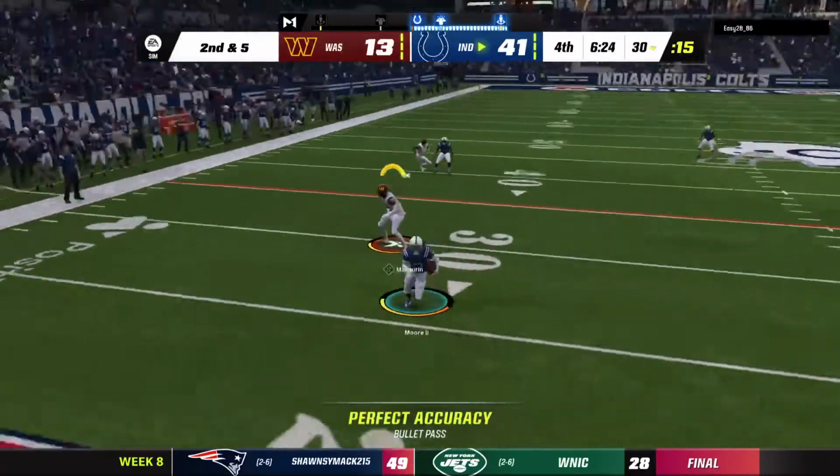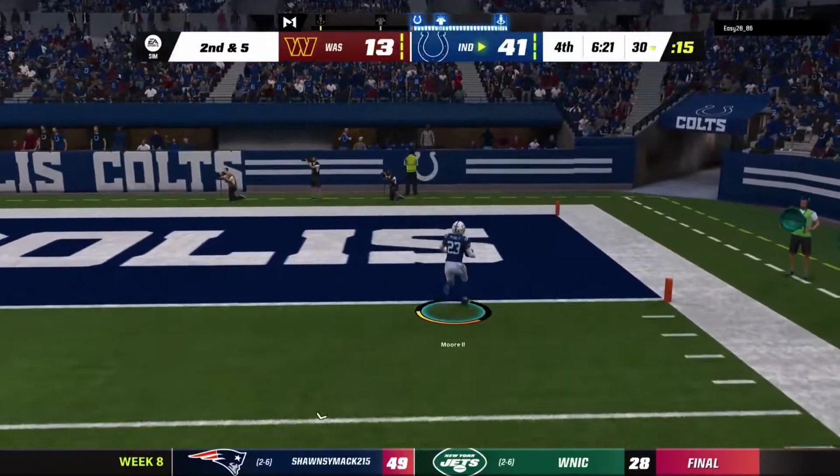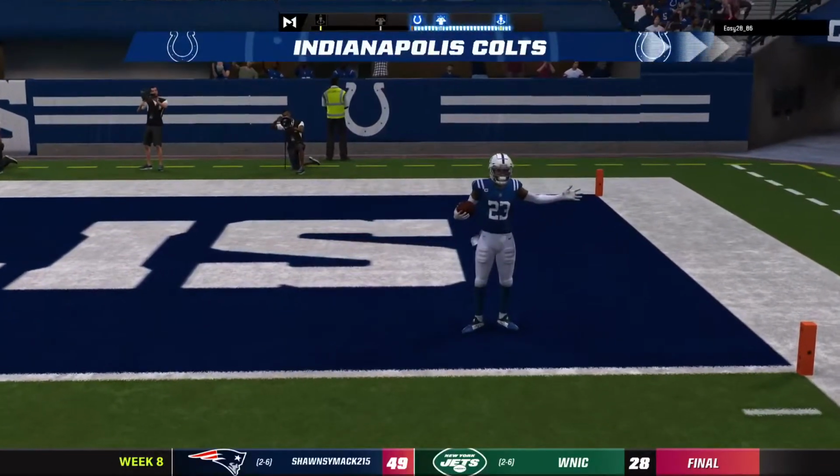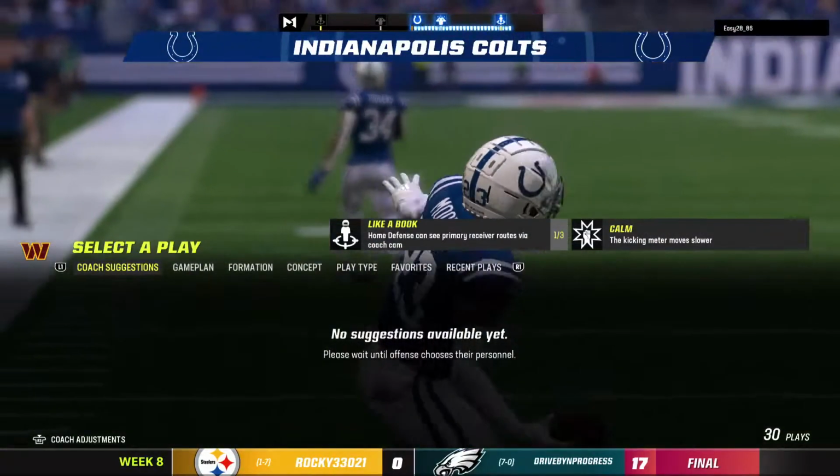Looking to throw on 2nd down. Huntley. There he goes right side. And he will bring it back. An interception return for a Colts TD.